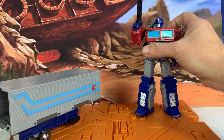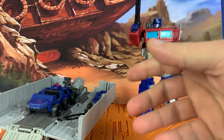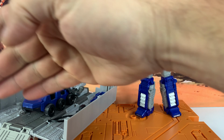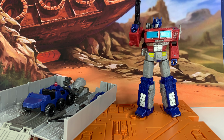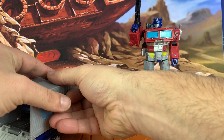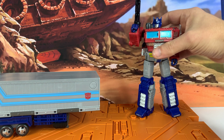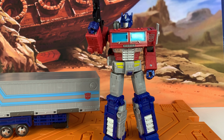Head sculpt's perfect. The trailer here is pretty nice. Here too as well. This is the 9F upgrade kit here, but the fact that you get a trailer with all these details, Prime in a package, it had to be in the top 10. I just don't see how you couldn't have it. The trailer will actually work with Huffer that's being released in Kingdom, so that's great. But yeah, this is a totally great purchase.